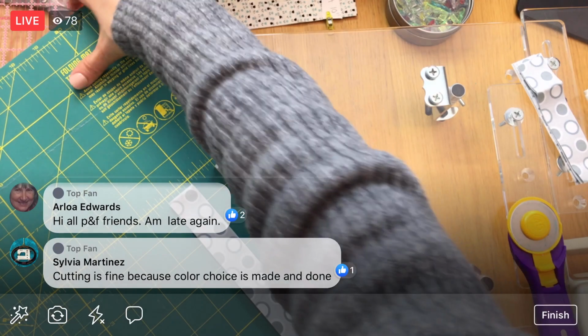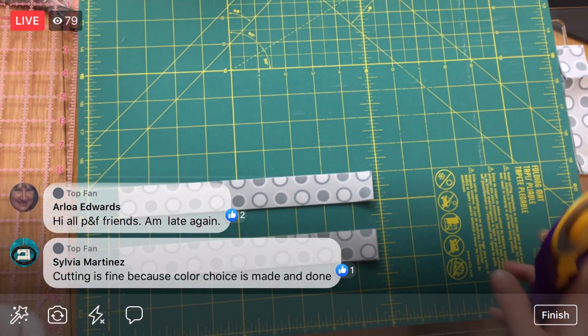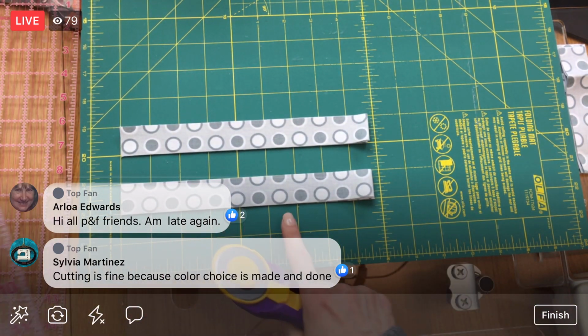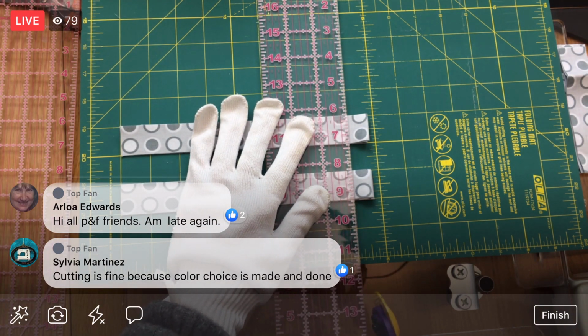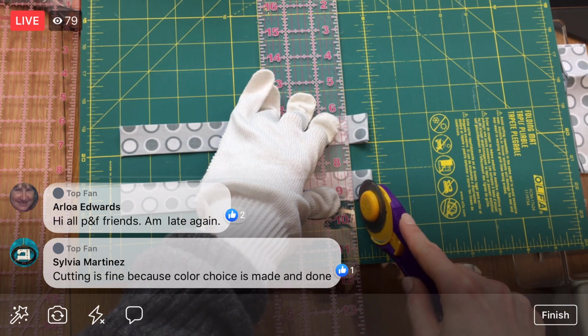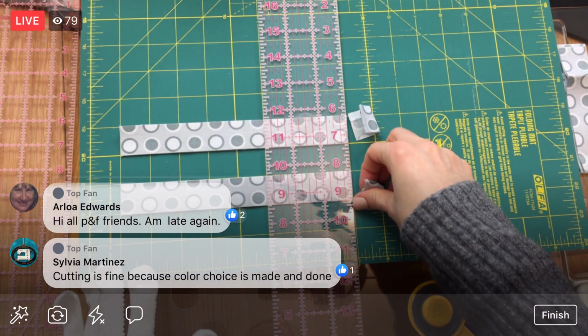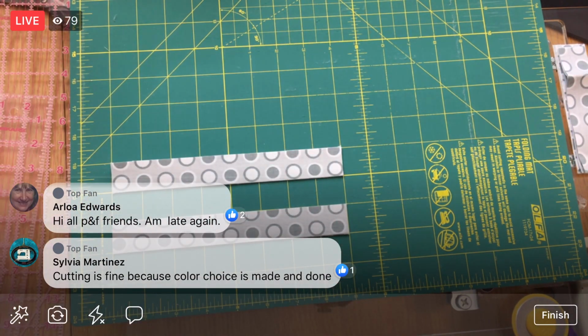So I'm going to just rotate again, just to make it easier. And I'm going to just use the cutting board again. Let's just count out 8 inches. 1, 2, 3, 4, 5, 6, 7, 8. Good enough, I think. And this should get us our 8-inch ones. There we go. Fabric 2 is done.